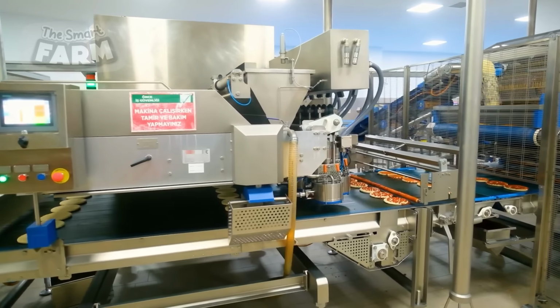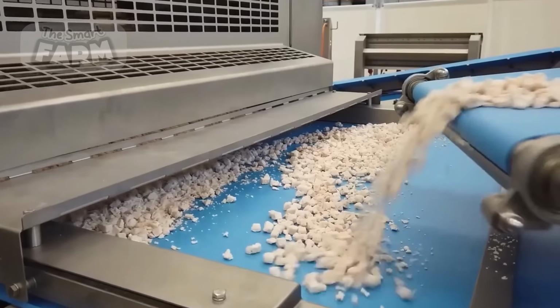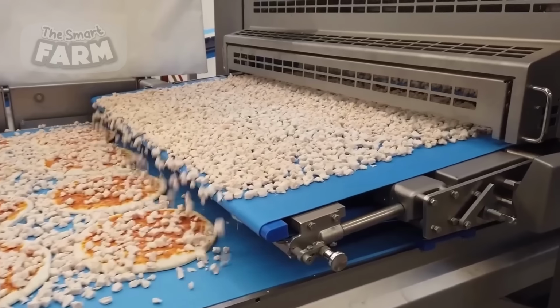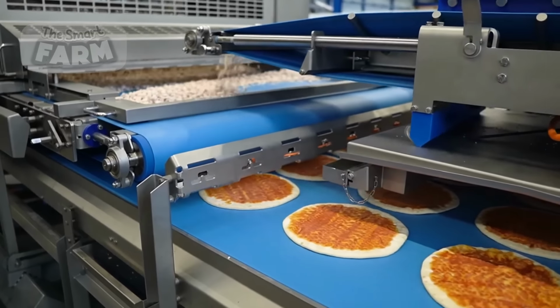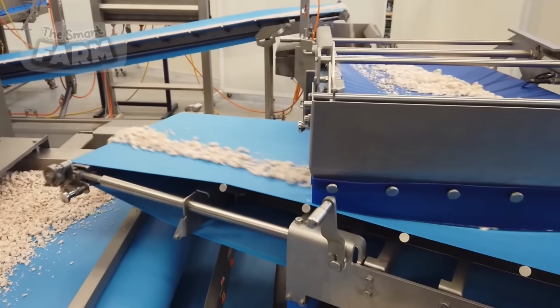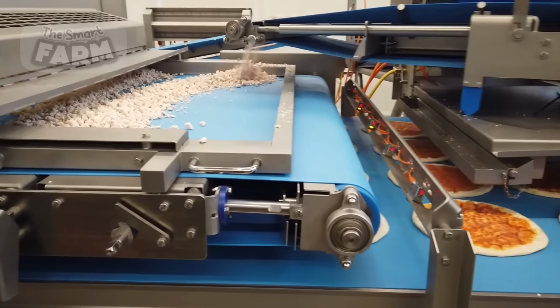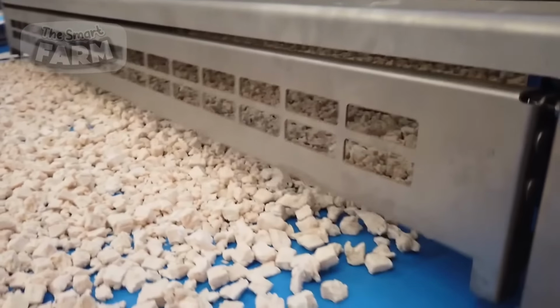Next in line are the mixed toppings, ranging from savory meats to fresh vegetables. Machines equipped with rotating arms delicately dispense these toppings onto the sauced bases. Each ingredient is measured and distributed with precision to maintain consistency across the production line, ensuring that every pizza receives the perfect balance of toppings.